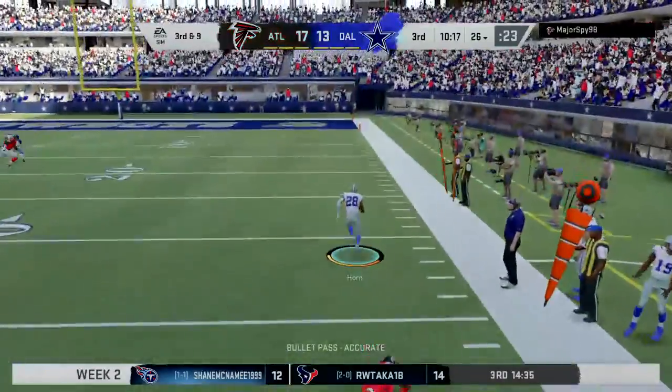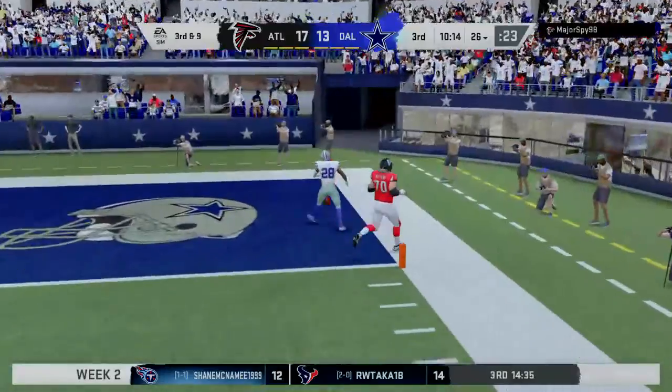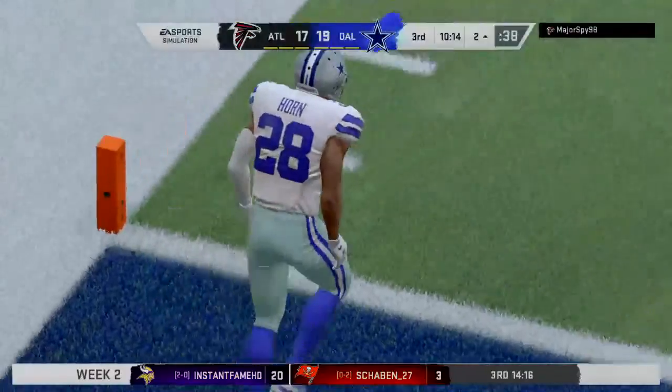Looking for Jones, and it's intercepted. Picked off at the 35. And he takes this one back into the end zone. And the Cowboy defense has a touchdown.